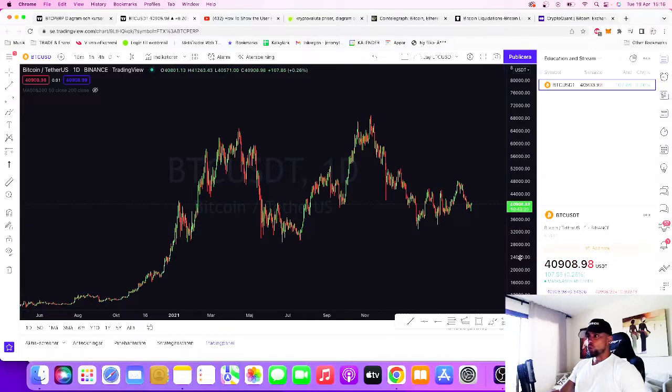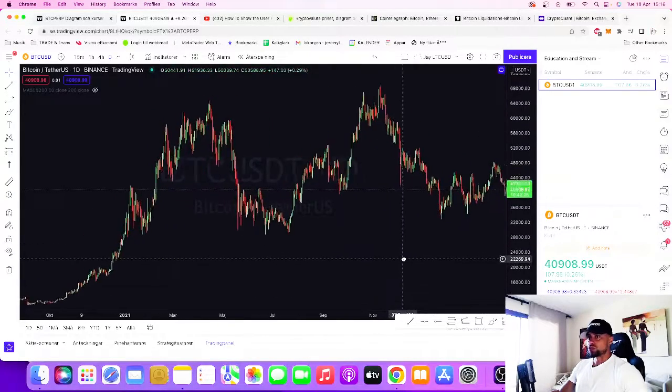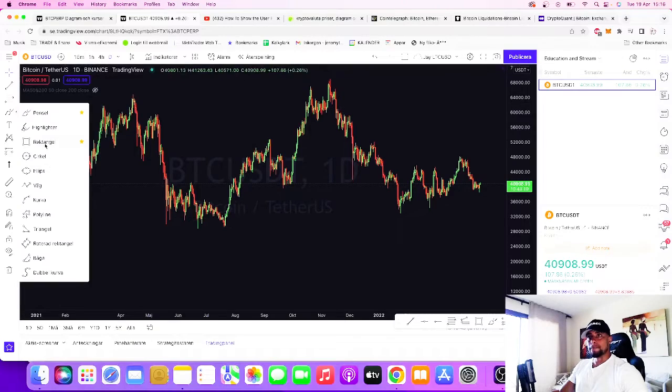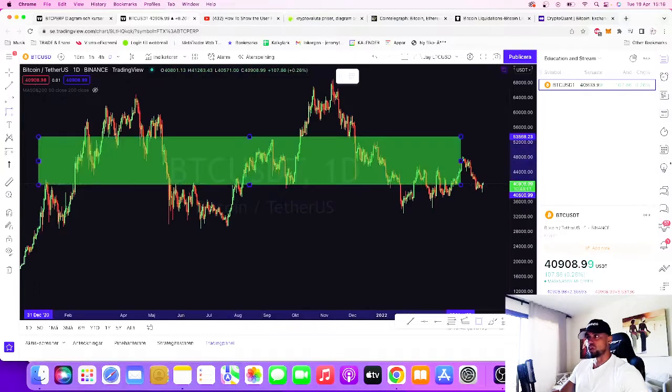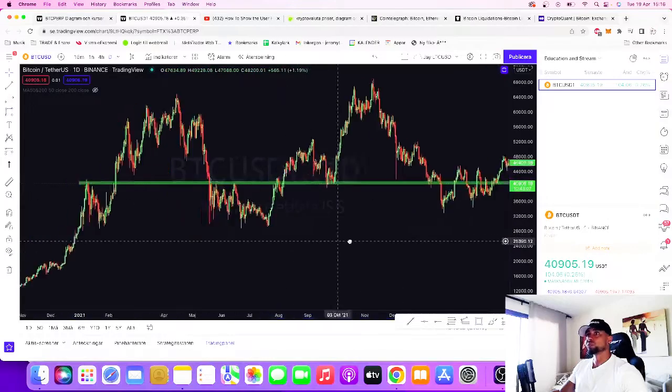All right, and as always, what we do is we start with a naked chart. So the first thing we need to get out, we're on a daily time frame, and what we need to get out is the major support level that we are testing and retesting right now. So we're gonna draw it out. It's actually not support anymore, it's resistance.